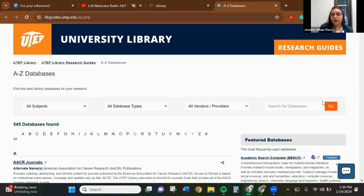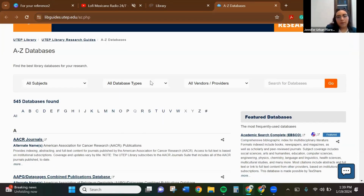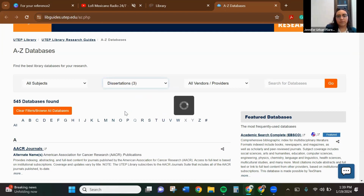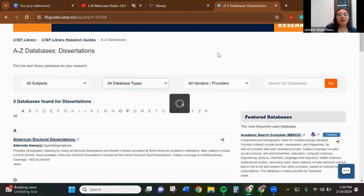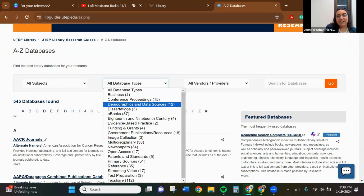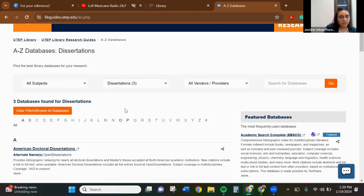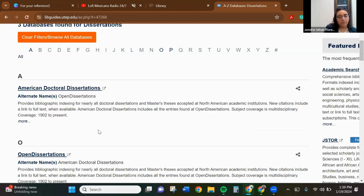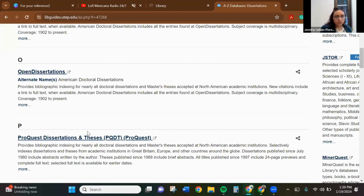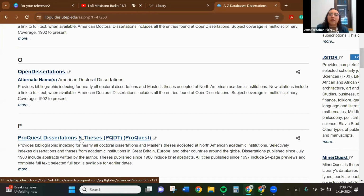So I'm going to go ahead and type in, let's see here. I'm going to go to database types, and I'm going to click on dissertations. So again, if you're here and you are at our 545 databases, you want to click on all database types and click dissertations. So the first of which is the ProQuest dissertations. I'm going to click on that one.